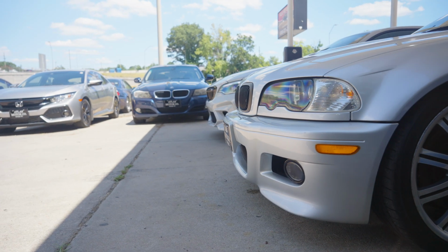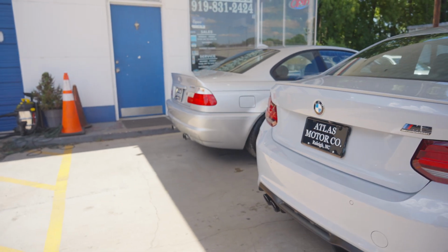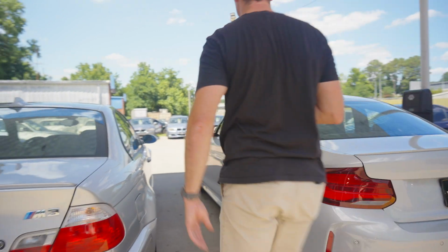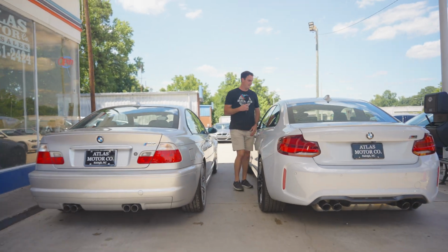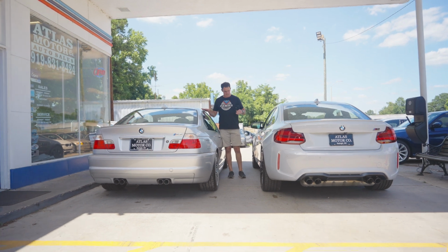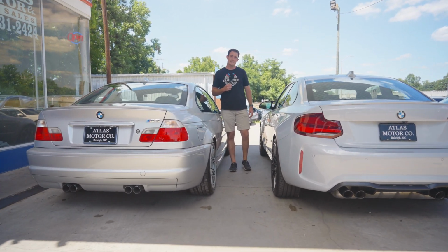They're about the same size, right, Jay? Man, lengthwise, yeah, their noses. But overall feel, and then even look at the height. Look at the height difference. Yeah, now the height. You've got M2 Comp, E46 M3. Interesting. This is cool.